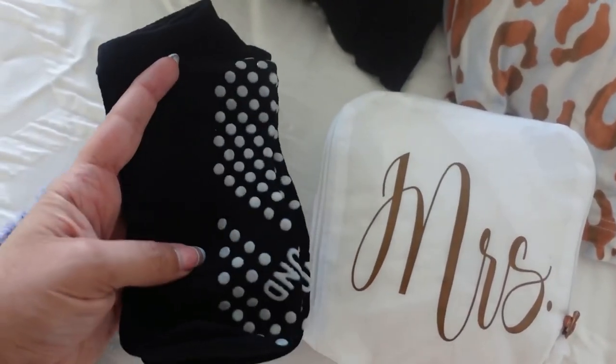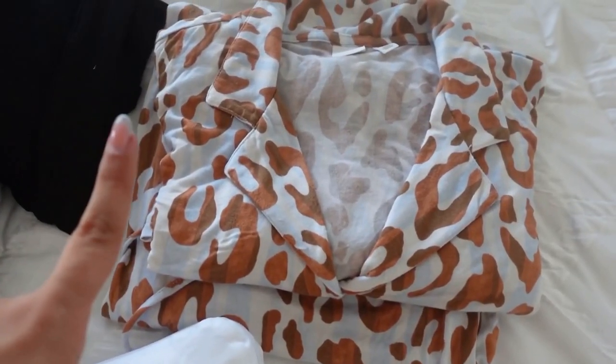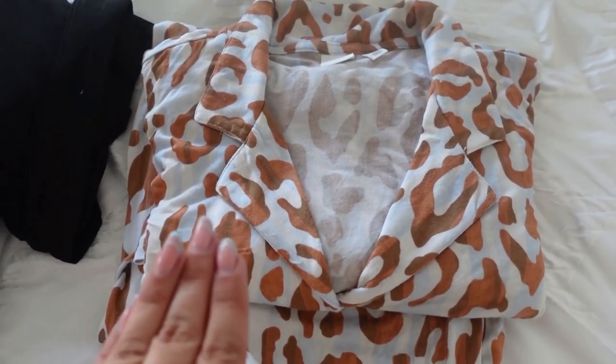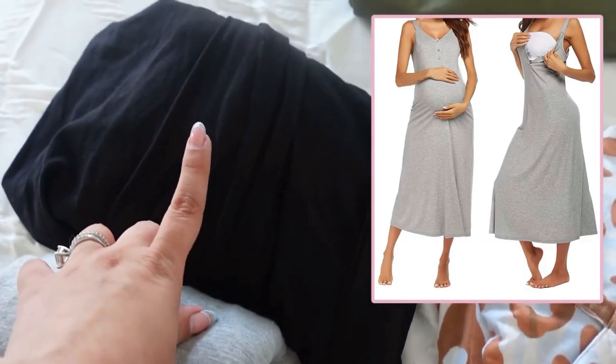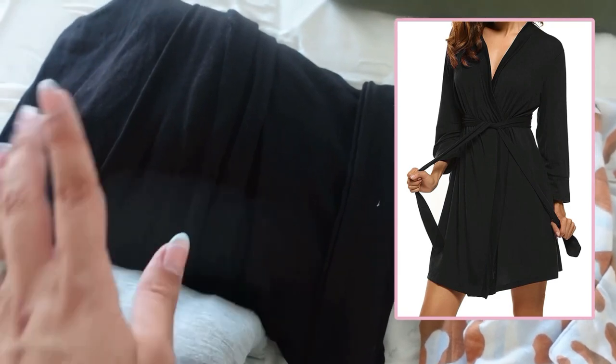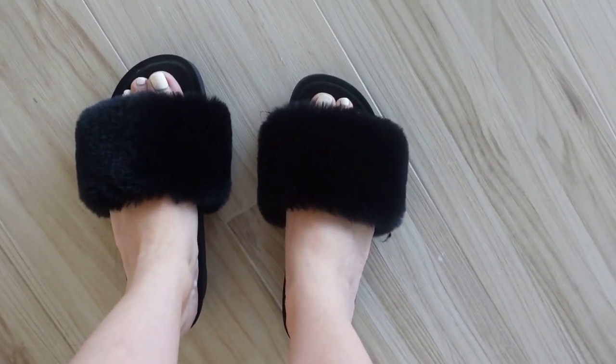I got some non-slippery socks. These were off of Amazon. I got some jungle print pajamas. These are so comfortable, I got them from Nordstrom. And then I got another nursing gown, in gray, with a nursing robe. I got this nursing robe and gown off of Amazon because I was running late, and actually I really like them. These are the slippers that I'm gonna take with me to the hospital.